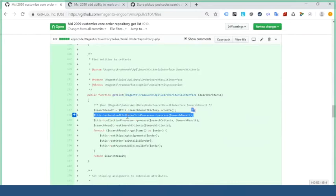And in the scope of MSI, as we are not eligible to introduce any changes to core code, so we are not eligible to introduce changes to order repository. So what we will do, we will introduce our own version of order repository and just overwrite it via the DI preference. So this is a pretty interesting part.